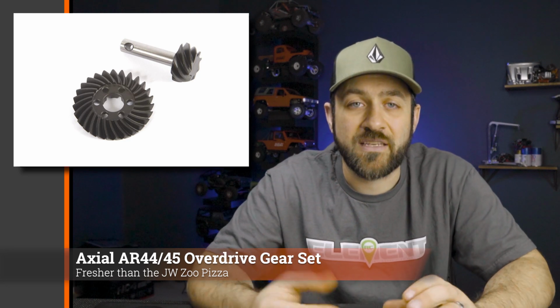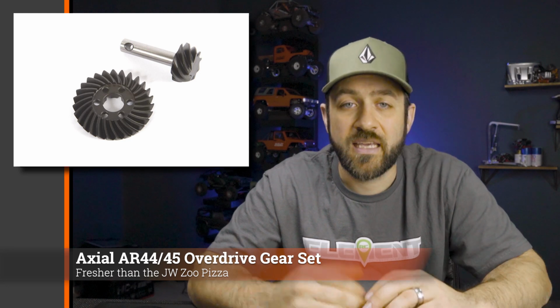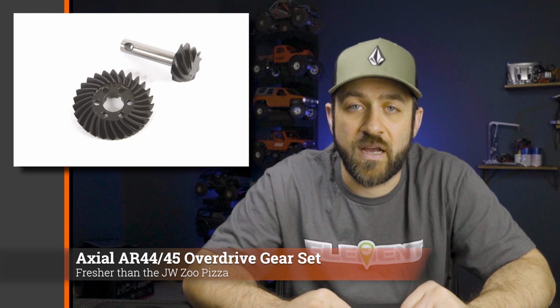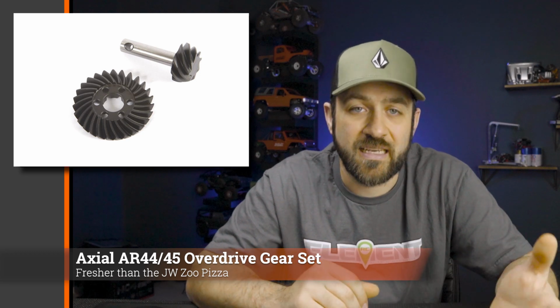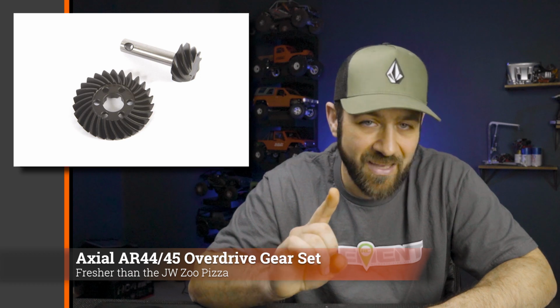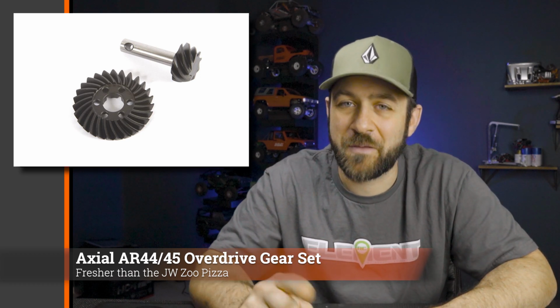So slightly faster overall. You would install this in your front axle in most applications, giving you just a nice bit of overdrive. Installing something like this would be very popular in something like an SCX-10-3 or an SCX-10-2, or also in a Capra. Granted, that Capra still has a really high gear ratio, and this is only going to make that slightly worse. So something to take note of.